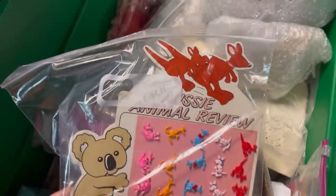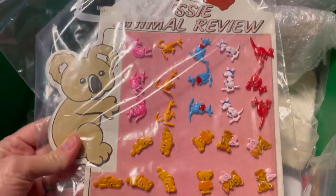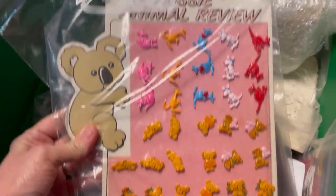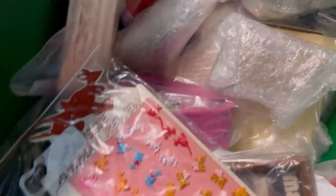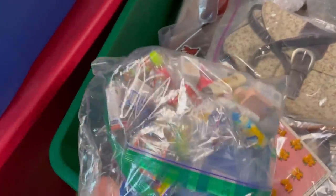Look how cool this is. Little pins on this vintage display. I got this beautiful lace. There are so many incredible things that I still have listed. Okay, so I didn't find it in here. I'm going to check this bag one more time. And then I'm heading over to tote 29.